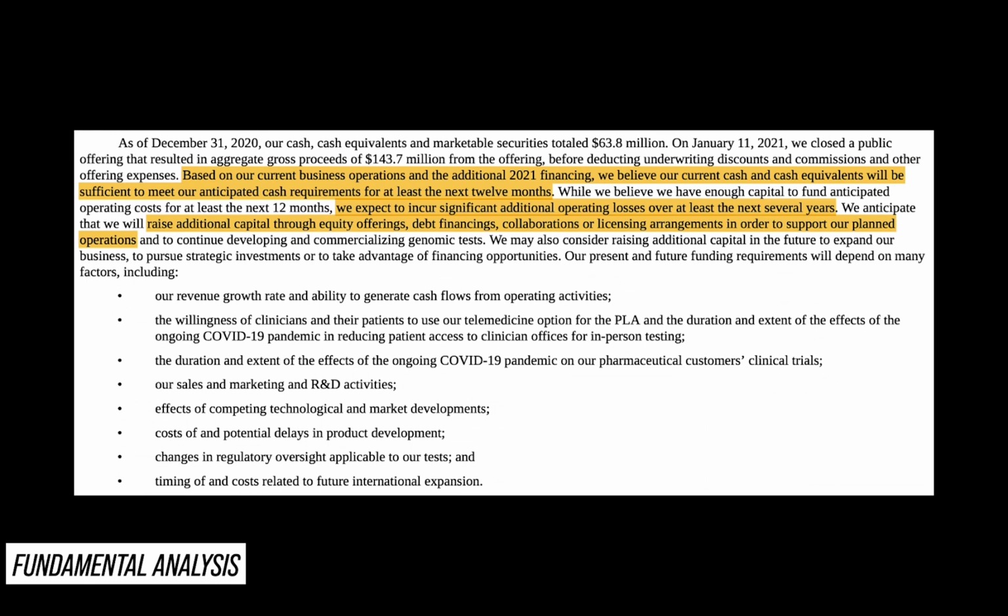One thing that's also important to note is they mention in their 10-K report that based on their current business operations and additional 2021 financing, they would be able to sustain themselves financially for the next 12 months. But understand that they do expect to raise additional capital through equity offerings, debt financings, collaborations, or licensing arrangements in order to keep their operations running.